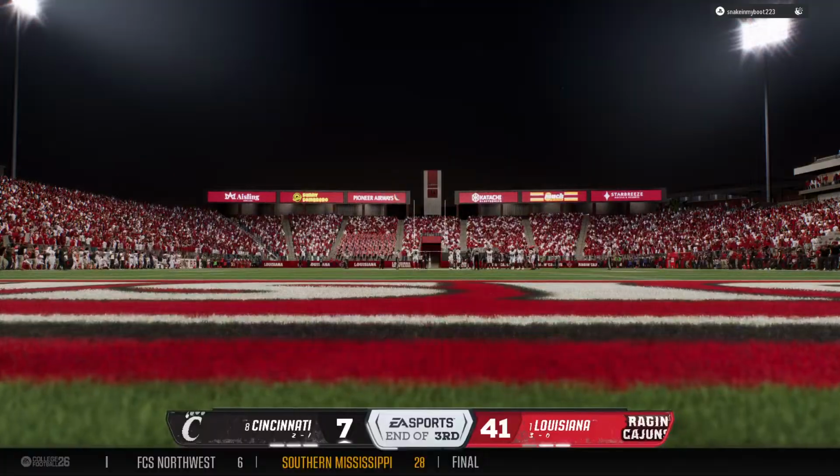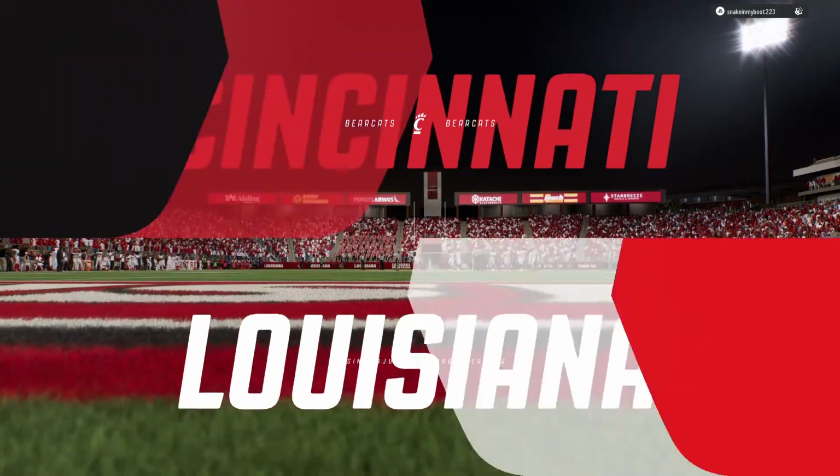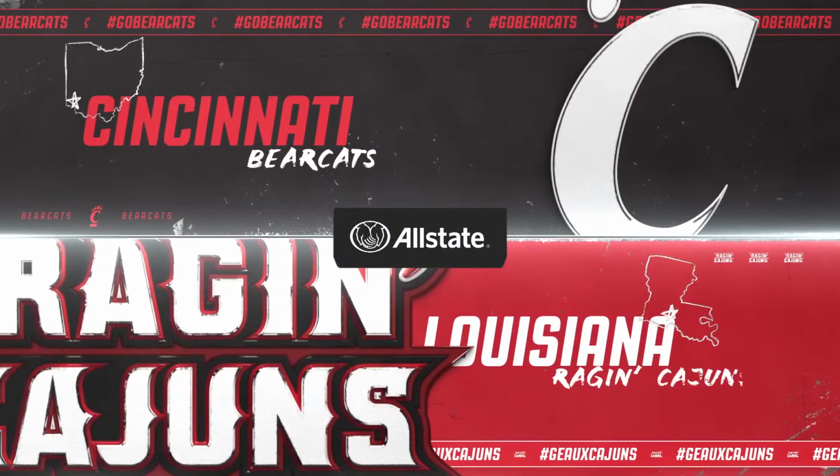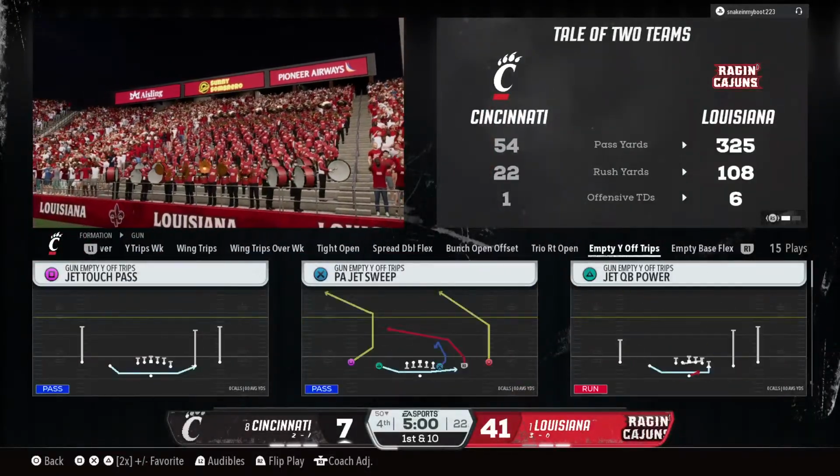And it's Louisiana on top, Kirk. Hasn't been much of a contest so far, and the stats will reflect that. One quarter to play in what has been a beatdown so far.